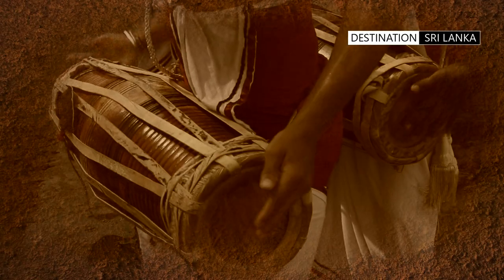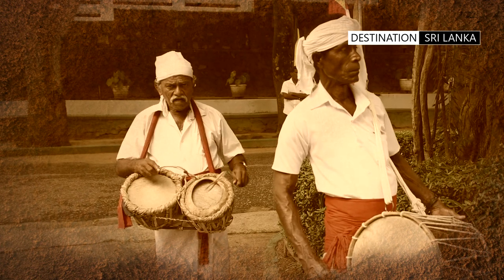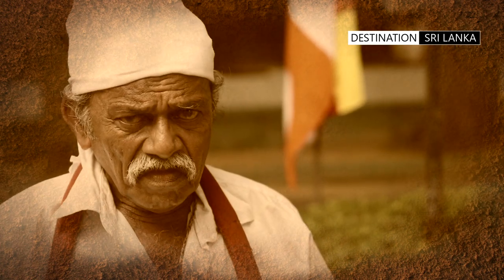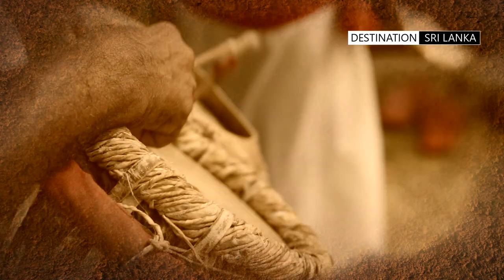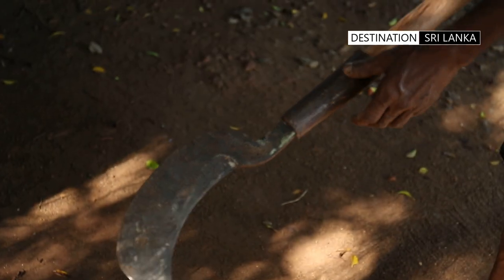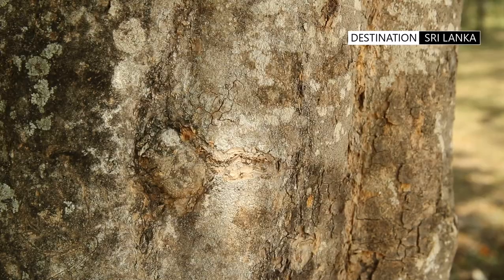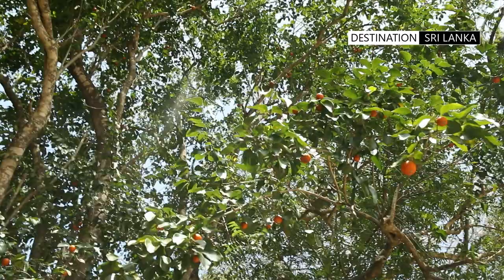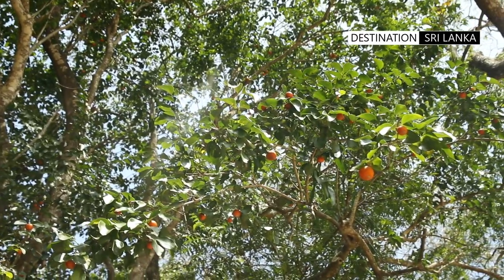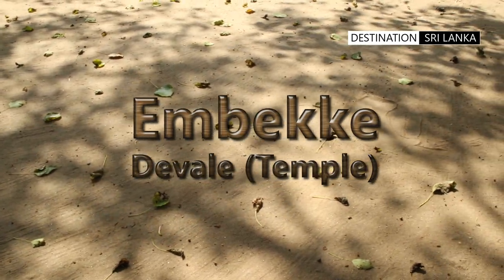Legend has it that a drummer who played at the Katragama temple for many years asked the gods to help him as he was old and feeble. He was told to return home and that he would be shown a miracle. Subsequently, a gardener, while clearing an area in Embekke, cut a kadru tree. Instead of tree sap, a blood-red liquid oozed out. The drummer realized his miracle had materialized, and a small temple was built around the tree.